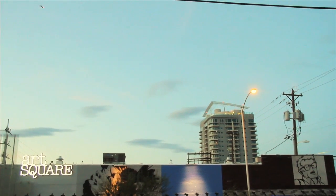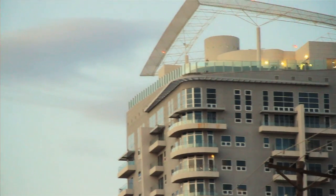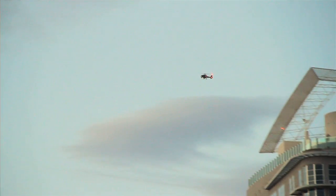So these are the choppers coming in from the Grand Canyon. They come in from the northeast, from Arizona and Utah, and they get to the Newport Towers, and then they turn and start heading towards the Strip.